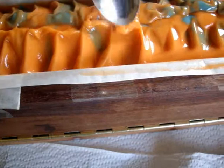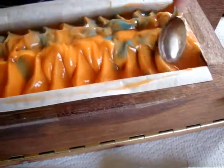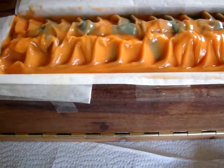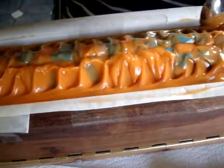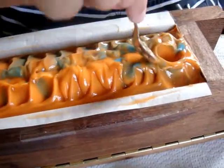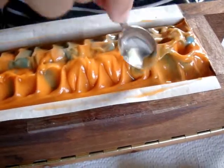It smells really good, doesn't it? It smells gorgeous, right? It's like fresh air or something, really. Yeah. Like when you go on a summer holiday and you smell that clean air.